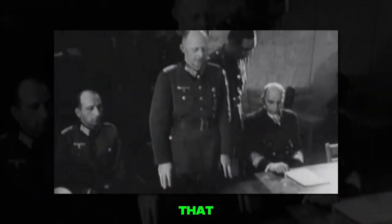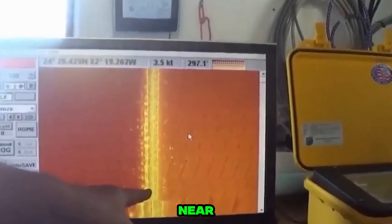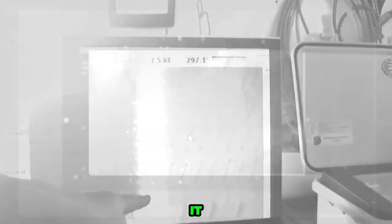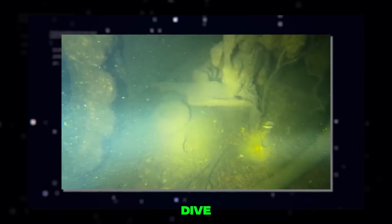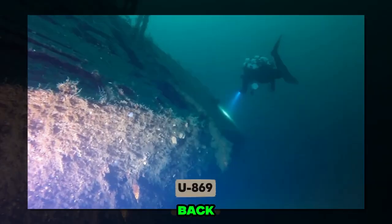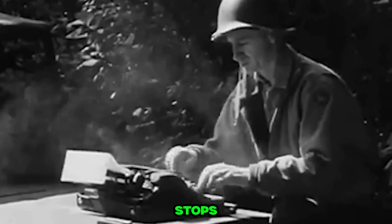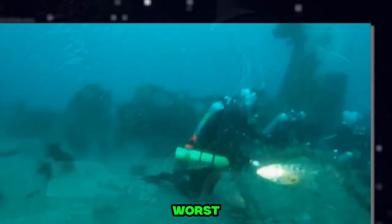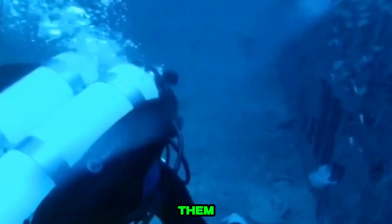It was known that no submarine from World War II had been lost anywhere near this spot. Even so, it had been lying still under the water for almost 50 years. The dive team began a number of trips to go back. These dives did not happen quickly. They needed special gas mixes, careful decompression stops, and a lot of planning ahead of time. There were huge risks. The worst thing that could happen to divers is getting the bends or nitrogen narcosis. But each dive gave them new information.